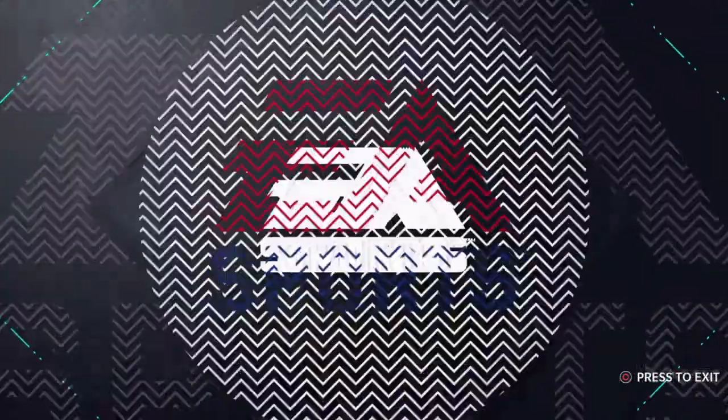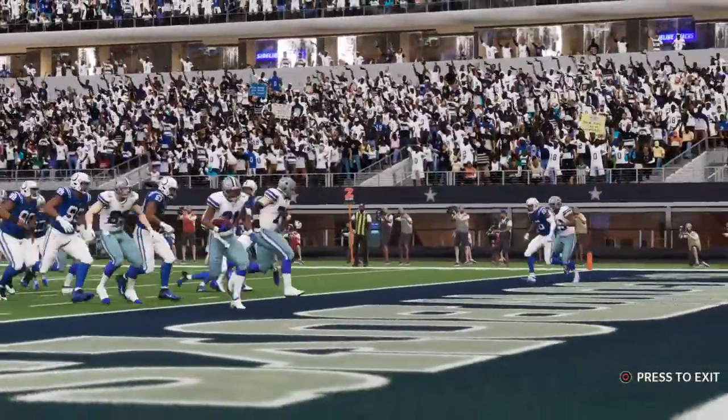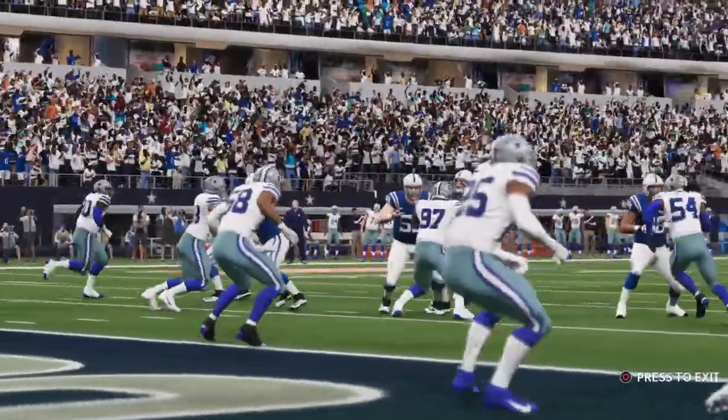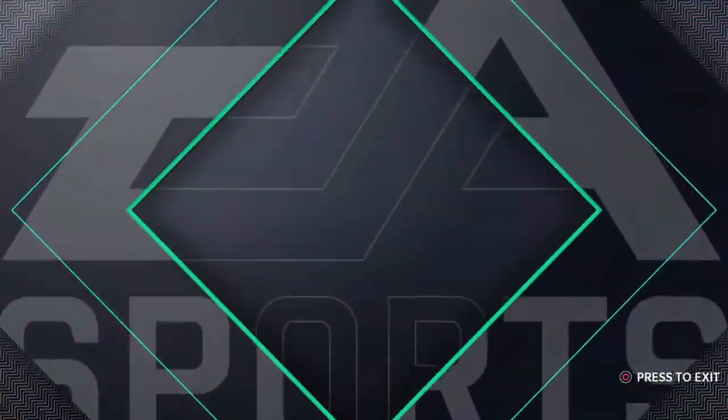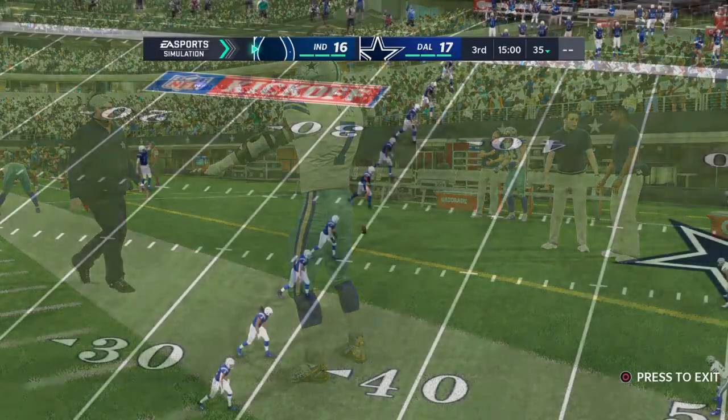Meanwhile, in our game, no shortage of offense as each team has been able to move the ball effectively. Will the defenses show up in the second half? To find out, we give it back to our commentators, Brandon Gotten and Charles Davis.